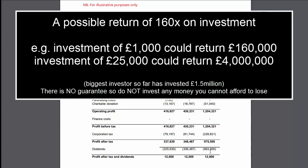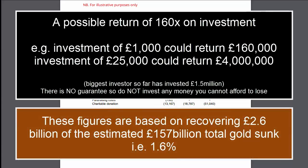That was majoritively put on merchant ships, and 60% of all merchant ships were sunk. So it's very fair to surmise that 60% of the 232 billion was sunk to the bottom of the ocean. And if we can just recover, we're talking here about 1%. That's the sort of figure of recovery of that amount of gold that was sunk in the first 36 months, first 3 years. Then this, I personally believe, is very, very achievable. So you're talking 160-fold return on your investment. So £1,000 investment could return you £160,000 in the next 36 months.